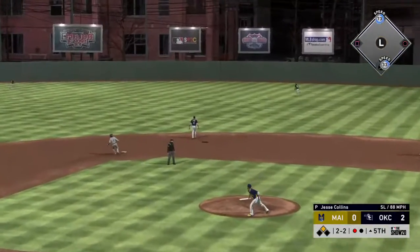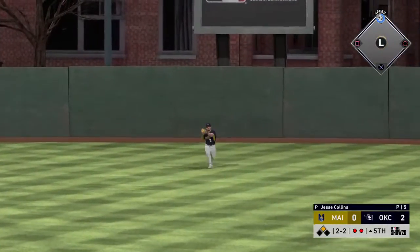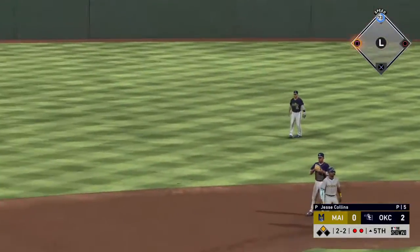Hit high and deep to right center. Davis will range to his left and put it away. 2 down.